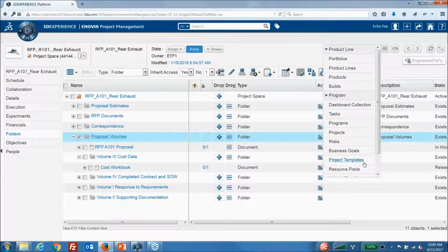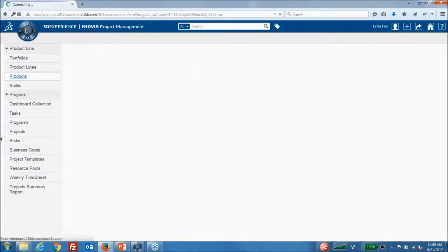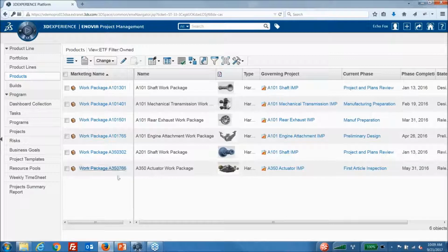So as a project manager, I'm going to take the details and the requirements from my RFP process and then build out a work package that will design the requirements within that. But before that, I'm going to define AS9100 project templates, and these templates will drive the project timelines in compliance with AS9100 processes. So I next build out my work packages that are used to create or design this product. And the work package is controlled by your master projects that help deliver your work package.